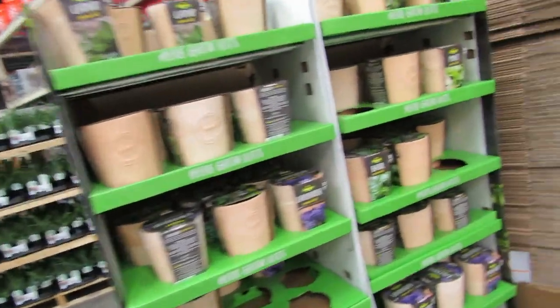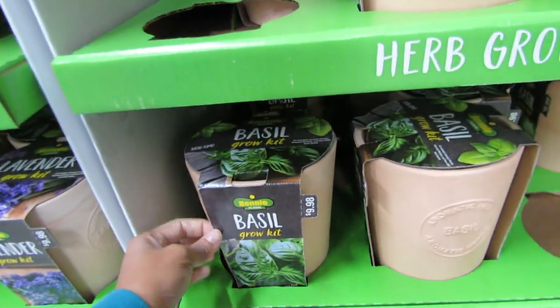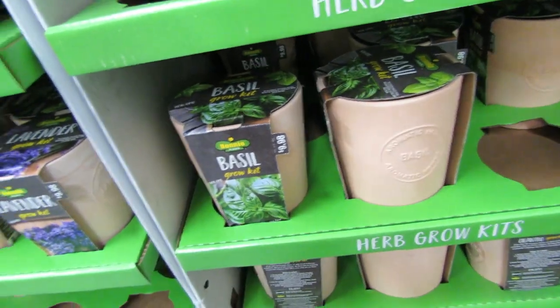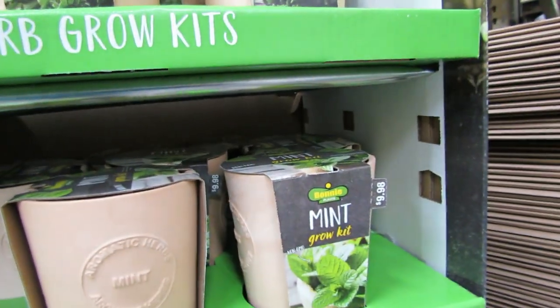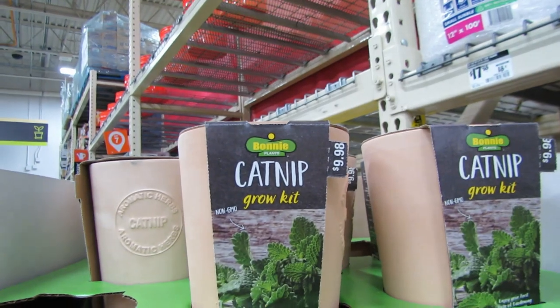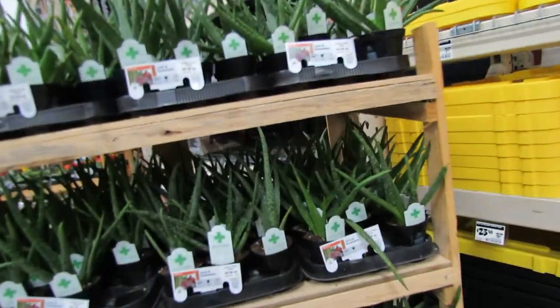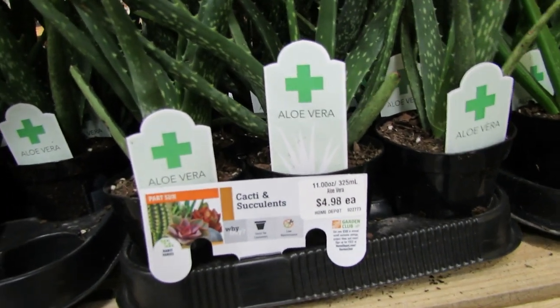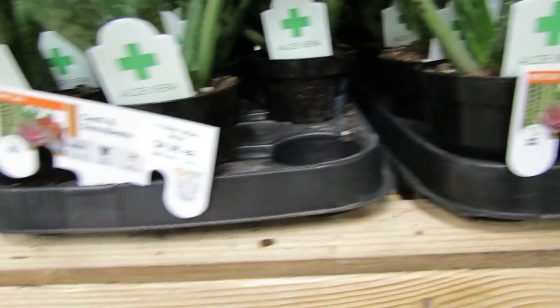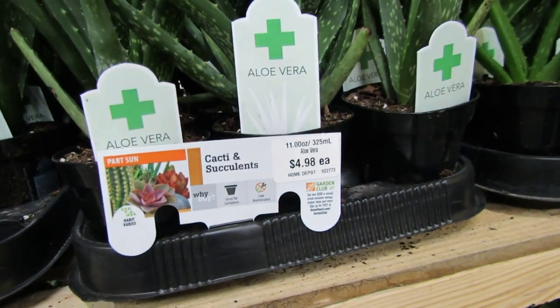Ooh, what's this? Oh, these are the big basil grow kits, they're $9.98. They got the lavender one down there, the mint ones, catnip. Let's see. Oh, these are the cactus. I'm growing a cactus. They're $4.98, y'all. Those would be really cute. These are the cacti and succulents.